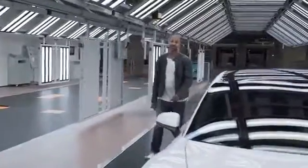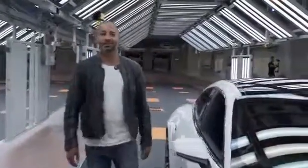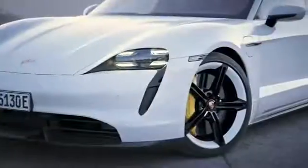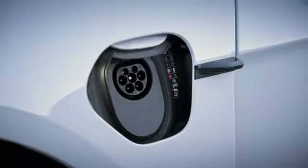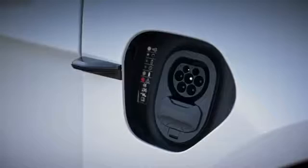Different plugs, different sockets, different charging stations. With this car, not a problem anymore. You can charge it almost everywhere. It has left and right charging connections.